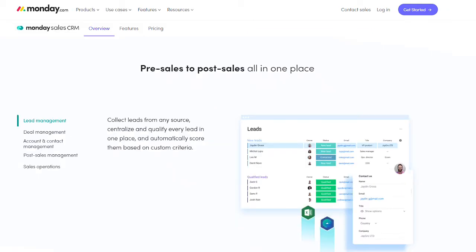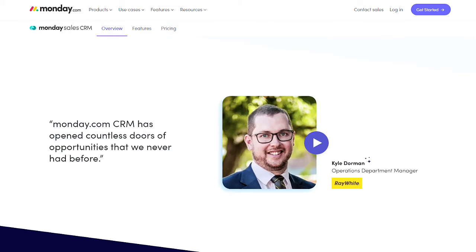Pre-sales to post-sales, all in one place: lead management, deal management, account and contact management, post-sales management, sales operations. Collect leads from any source, centralize and qualify every lead in one place, and automatically score them based on custom criteria. Monday.com CRM has opened countless doors of opportunities that we never had before.